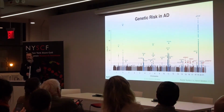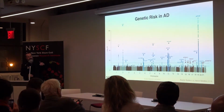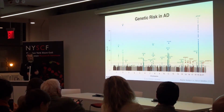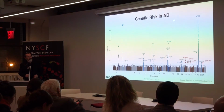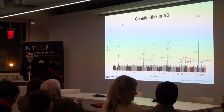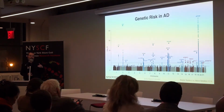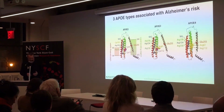Like I said, in the vast majority of people that get Alzheimer's disease, there are a growing number of different disease genes that might increase our risk for getting Alzheimer's disease. I think this is from last year, and we're up to about 25 to 30 different genes that have been identified. One of the main ones that we're going to discuss tonight is this ApoE gene. It gives you probably the highest risk of getting Alzheimer's disease, and this gene sort of comes in three different flavors.